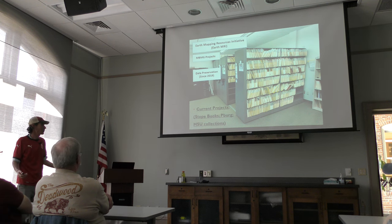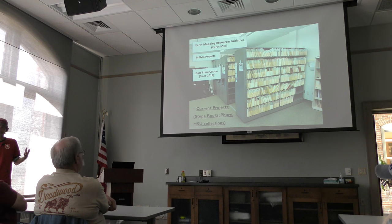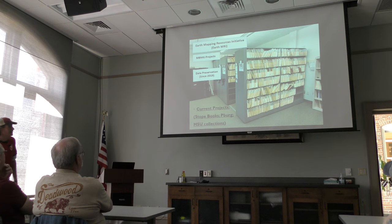And if you don't know what the stope books are, they're really great works of art and science. These were done by really talented geologists when they were mining underground, the Anaconda Company. And they did amazing work. They used compasses and pencils and pens, and they mapped all the workings, all the geology, all the workings underground. Okay, and it's just amazing. And something like 300 books or something like that, which shows every level.